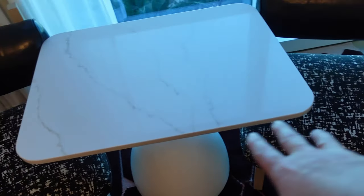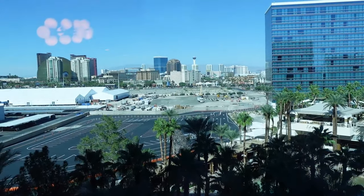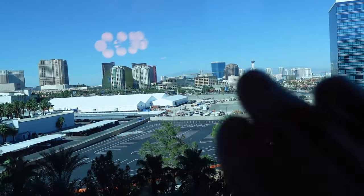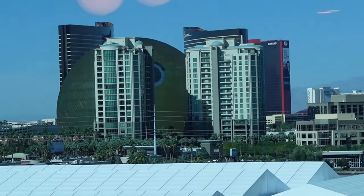Cool little chairs and seating area over here. And then check out this view. We got an awesome view. Again, this is a suite, but you can see the strip right over here. Straight ahead, there's the strip. And so the hotel's just right off the strip.